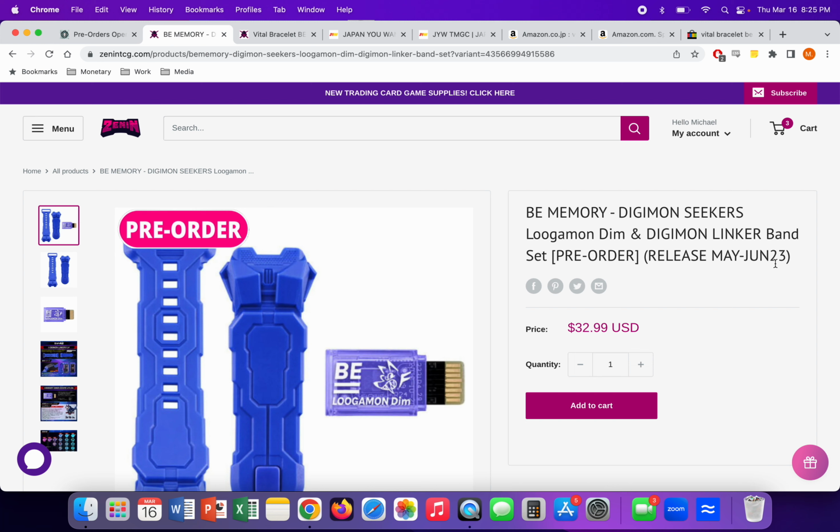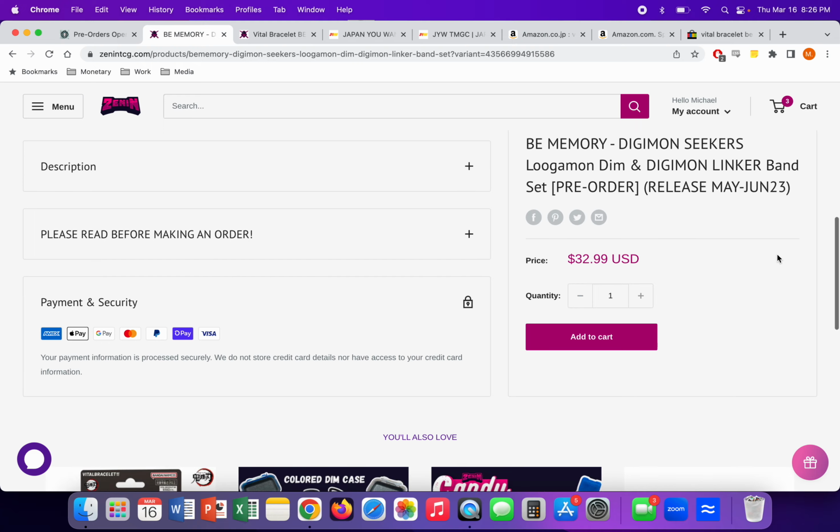And then for ZeninTCG, so again, I've only pre-ordered items. One aspect to keep in mind is that I don't think this is true for JapanYouWant. For ZeninTCG, since they are a smaller Singaporean shop, I'm not sure if it's just one individual or an individual with a team working with them. They don't get their items right away from Bandai. They have to wait until they get their shipment, which usually takes about 1 to 2 weeks. In fact, I think they have that right here.